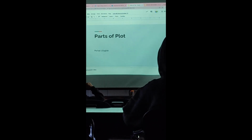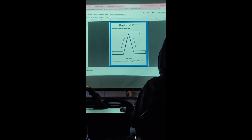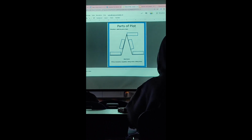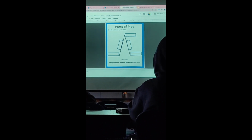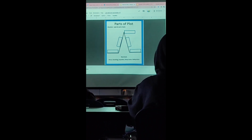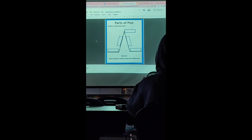So first we started with our parts of plot chart. Pay attention to this part because you will be quizzed on this at the end. So we have a word bank down here: the climax, the resolution, exposition, rising action, and falling action. Let's go over each definition so we can remember what they mean, and then we'll be able to place them in the appropriate parts on the chart.